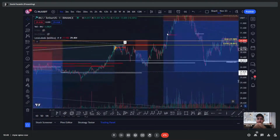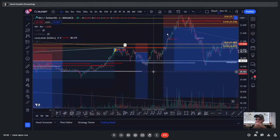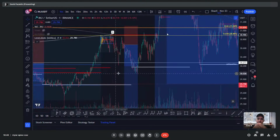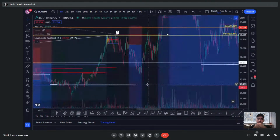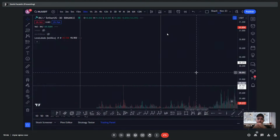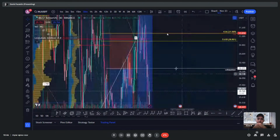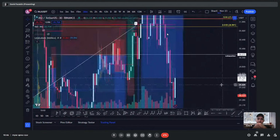I also actually took this long here. We came down here, and I was thinking these shorts are just not going anywhere. We had these other old exhaustion levels here. We also had the value area low here, and I thought, let me try longing it. And I think there was a 30-minute candle. Yeah, let me just get that up. Just trying to remember, because I was using MEXC and kind of half looking at this. Okay, this is what I did.